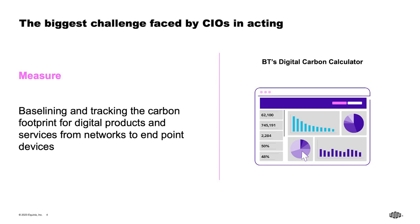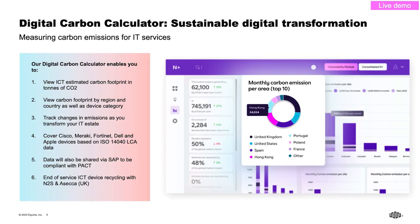That's why this year at BT, we launched the Digital Carbon Calculator, a digital tool which provides IT teams the ability to measure and track and identify the carbon hotspots associated with their digital infrastructure all the way through to their endpoint devices. Now, this is just a summary of what the Digital Carbon Calculator enables for the teams. And this is all about sustainable digital transformation. So measuring the carbon emissions that are coming directly from the IT services used by these organizations.